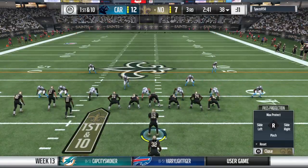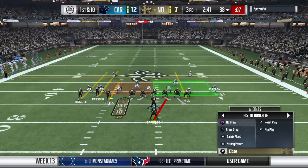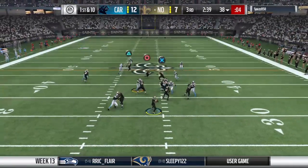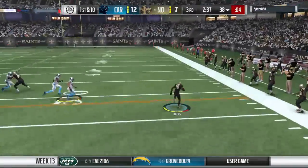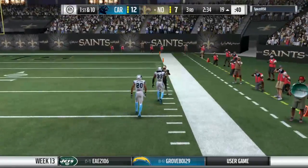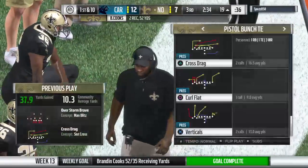They'll come out in the pistol. Again, we'll see the pistol here. They'll come out throwing here on 1st down. And he finally is out of bounds, but he's down inside the 20-yard line.